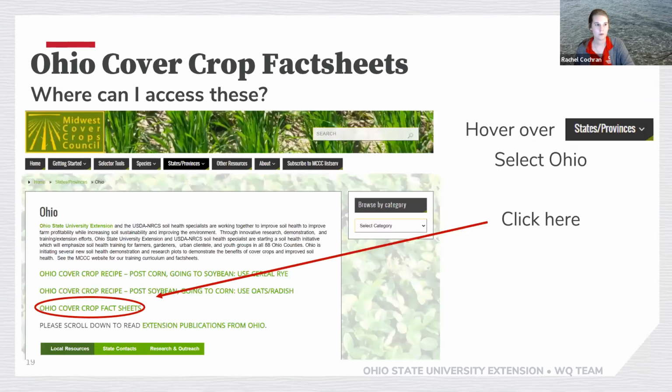But once you go to that Midwest Cover Crops Council website, you'll hover over the state provinces button in the middle of the screen. You'll click Ohio, and then you'll select down here where it says Ohio Cover Crop Fact Sheets. And you'll go to a link that has each one linked to the same page.